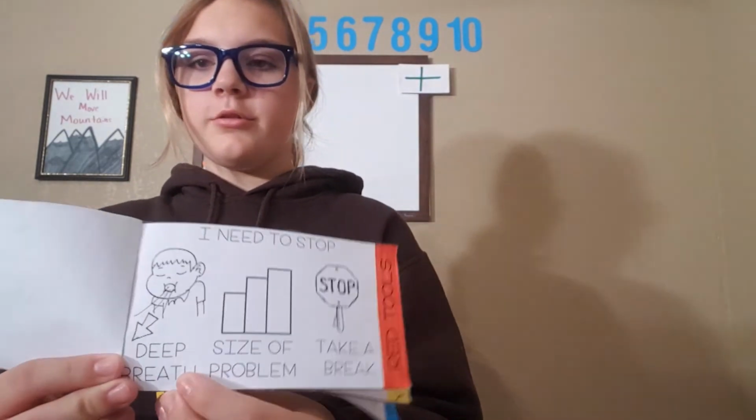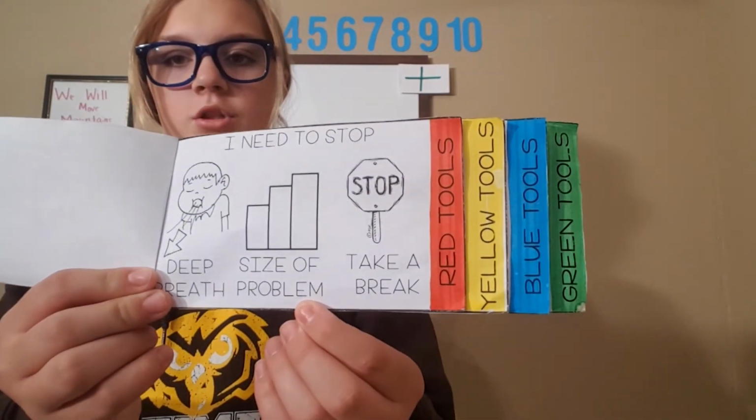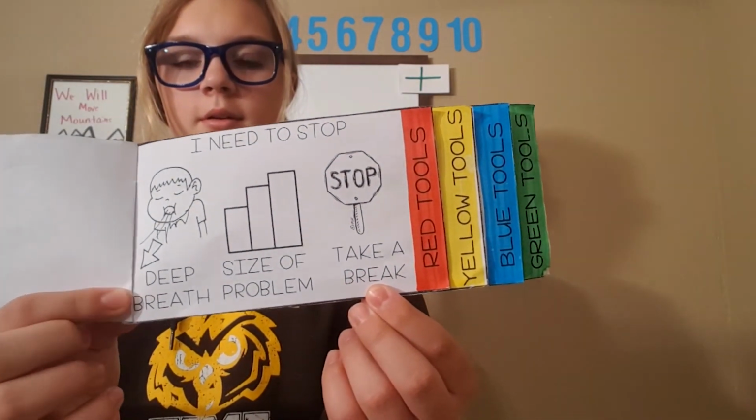Lastly, if you are in the red zone, you might be feeling mad and just out of control. You do not have control anymore. So this is the hand signal. You might need to take a deep breath, check the size of your problem, or take a break. And now are some ways that the toolkit can help.